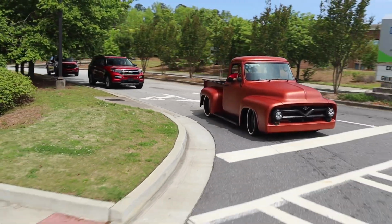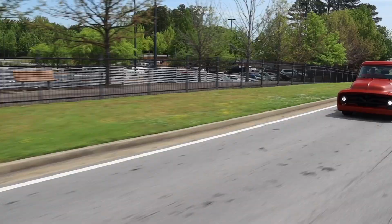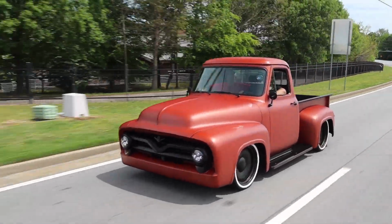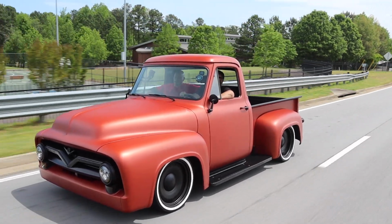Yeah, it stays busy up through here, boy. It's a lot of traffic today. It's a nice warm day. A lot of people out enjoying their convertibles. It's definitely the day to do it for sure.